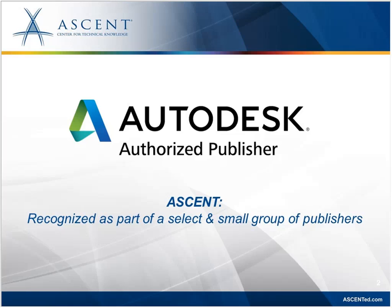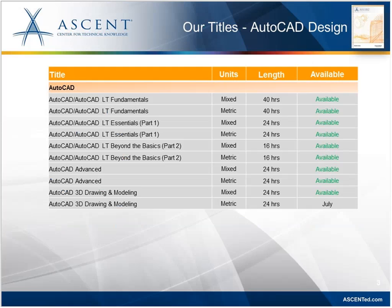We've got a lot going on, so let's take a look to see what they've been up to already. We'll start here first in the lineup with our AutoCAD design titles. After all these years, AutoCAD still remains one of our most highly demanded titles. So we've continued with our typical titles that we offer. We've got the AutoCAD Fundamentals title.